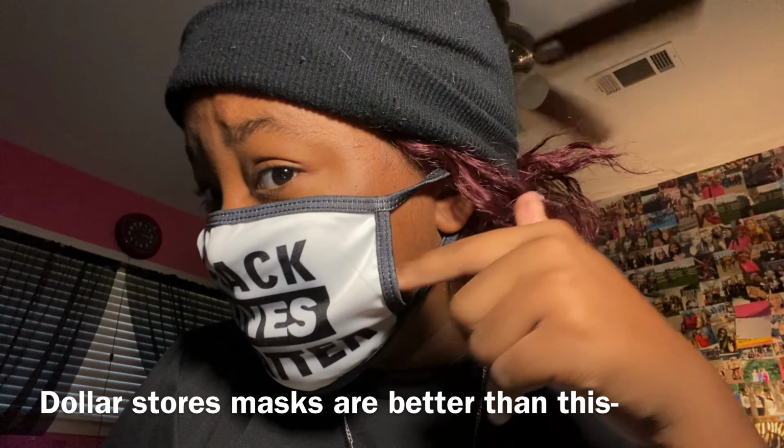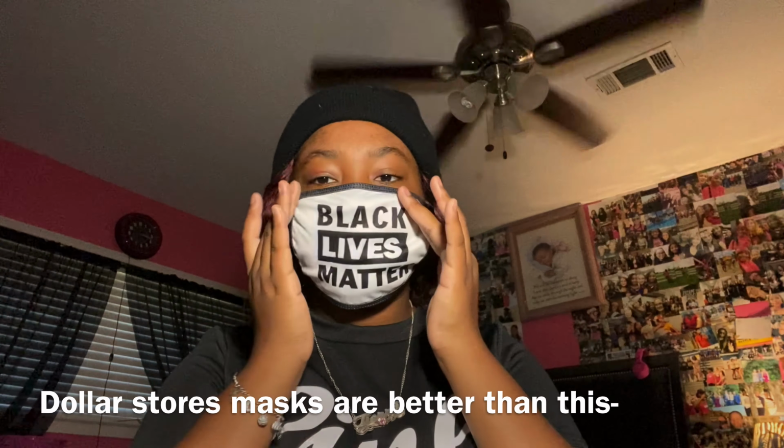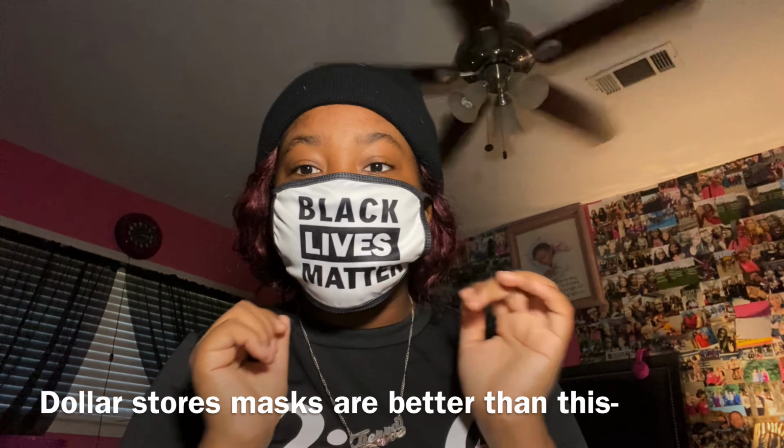For the people that want to claim that they can't breathe in masks, I think this one is for you. It's coming through the sides. I don't like the way this looks. It doesn't feel like a mask to me. It feels like a piece of cloth, a piece of very thin fabric.